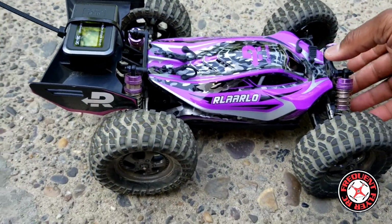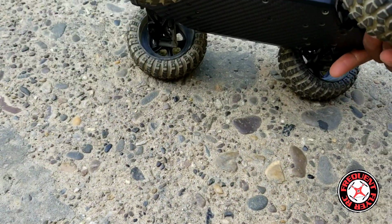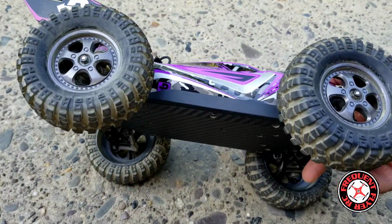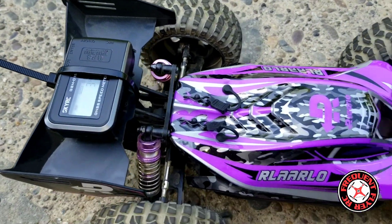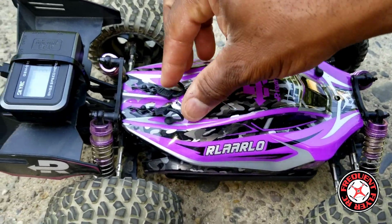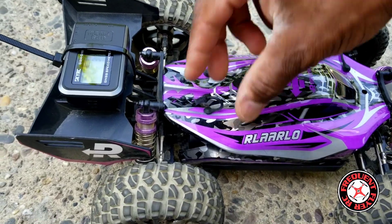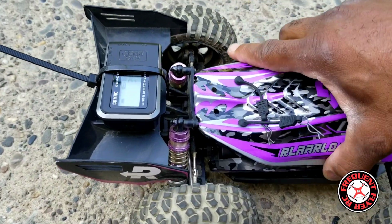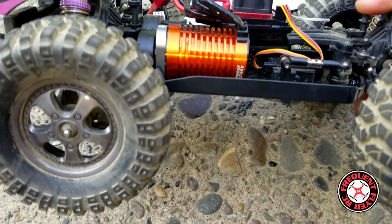Speed run time, y'all. I'm out here with the RLaarlo buggy. Got the carbon fiber edition. Got the GPS working on the top. Let me show y'all my setup. I added these tethers. Check it out.